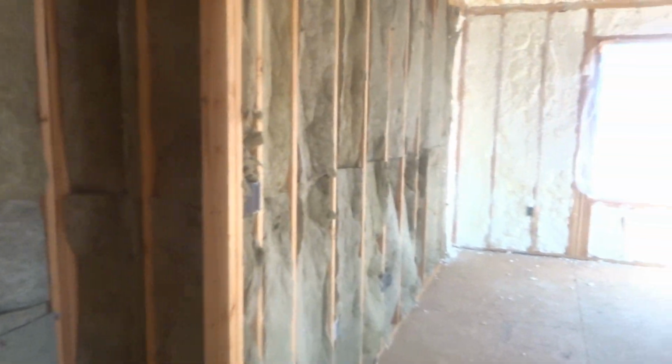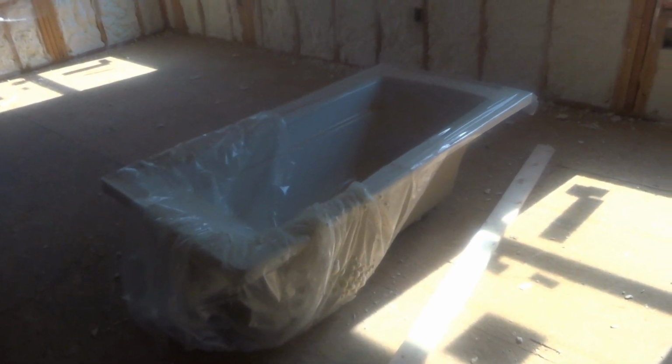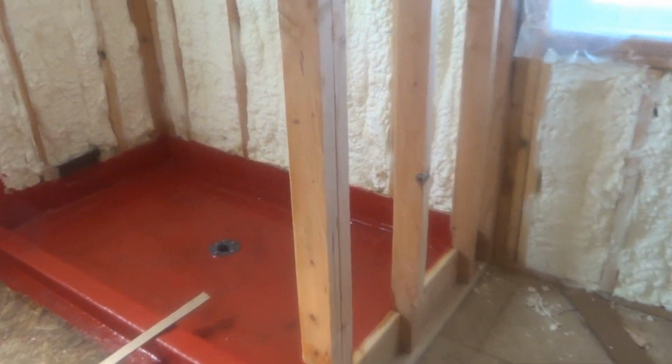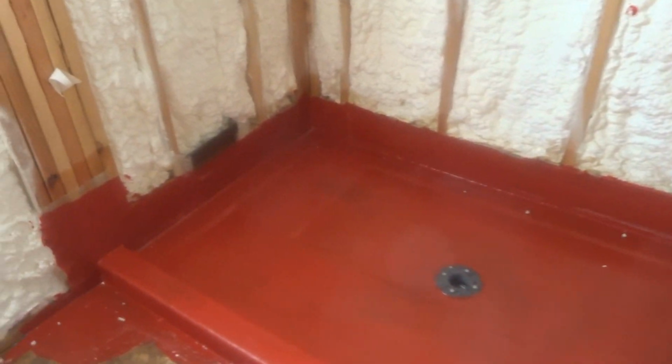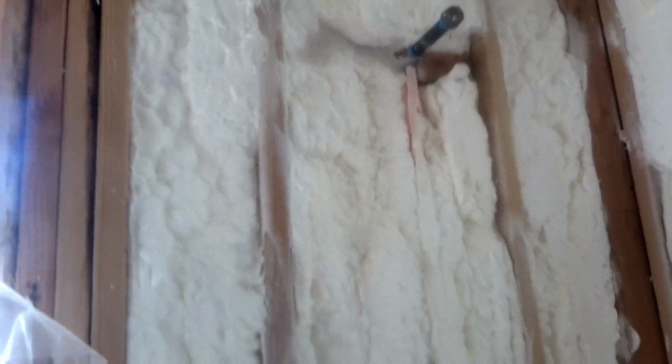Praise this guy. Now this is the master bedroom. They were going to put this bathtub in, but they changed their mind and they put a big old shower here instead. And that's the stone creature from Star Trek. Remember that episode? Here's another section where they put the water shower against an outside wall.